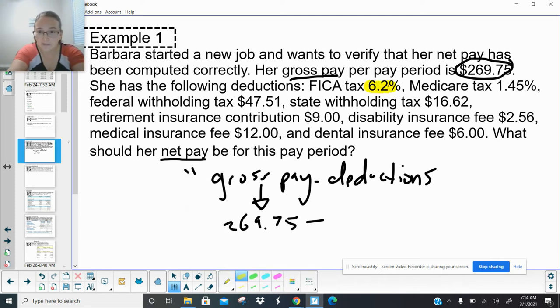We've got 6.2%. Now be careful with that. That's a percentage. You are not going to write minus 0.062 or minus 6.2. You guys know that. Does not matter the context. Percentages have to be of something. So we'll come back to that in a bit. Medicare is also a percentage. But then the other six are all just dollar amounts. So what we're going to do first is find these percentages, and then we're going to get all of these deductions together and subtract them away at once.